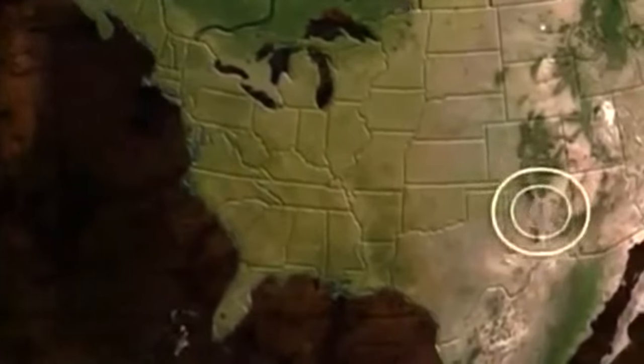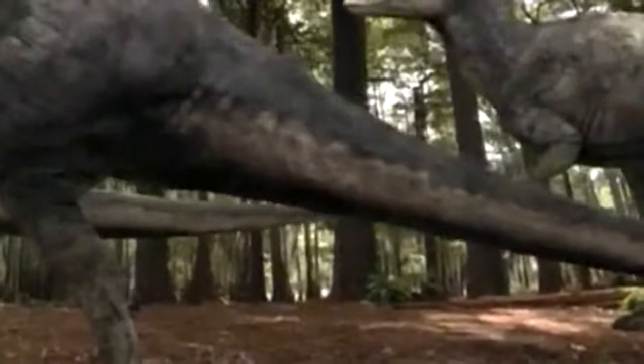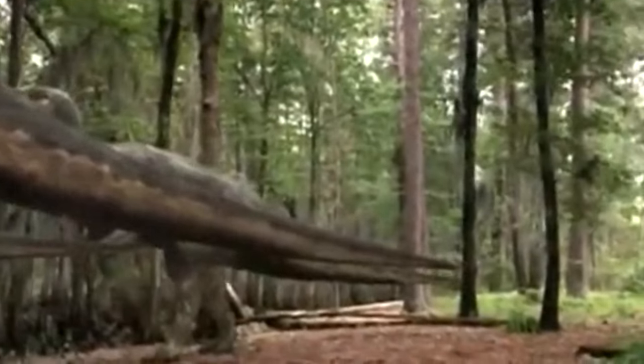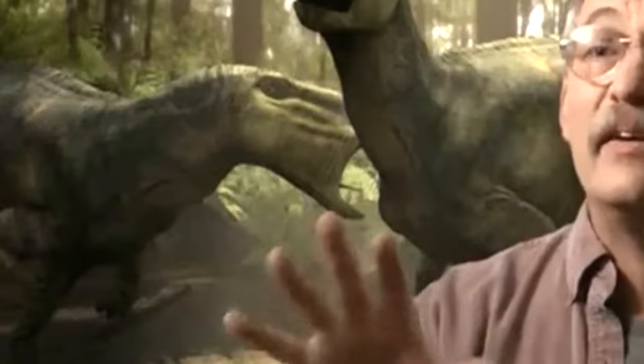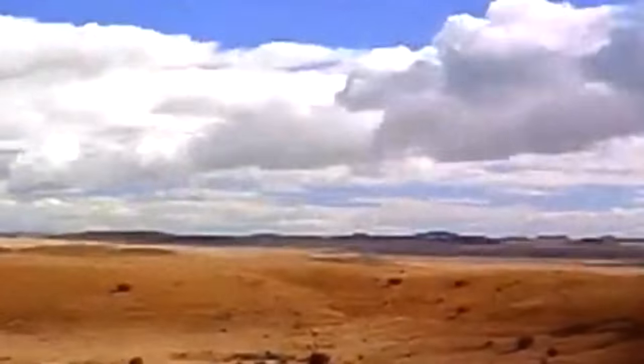Fossil evidence found in sites throughout North America suggested that these dinosaurs traveled in herds. They lived in very, very large herds, perhaps as many as 10 to 20,000 individuals in a herd. Clearly, they had to migrate. There's no way you can support large herds like that without them moving around, because they can literally decimate the foliage in an area as they're moving along.